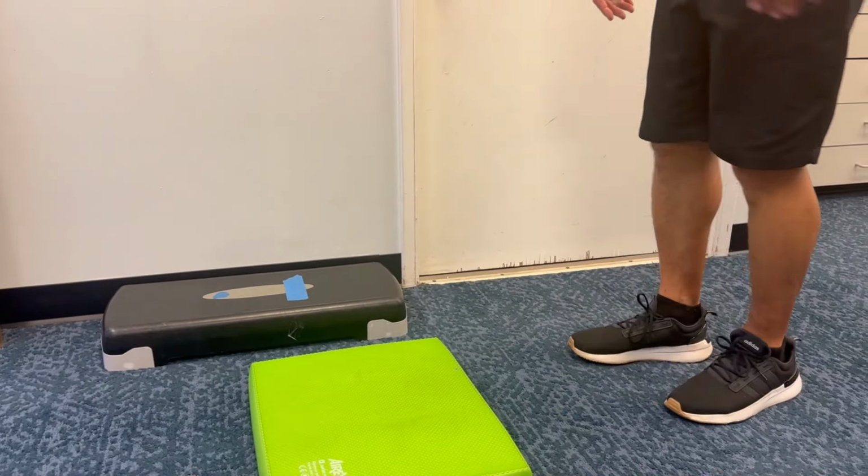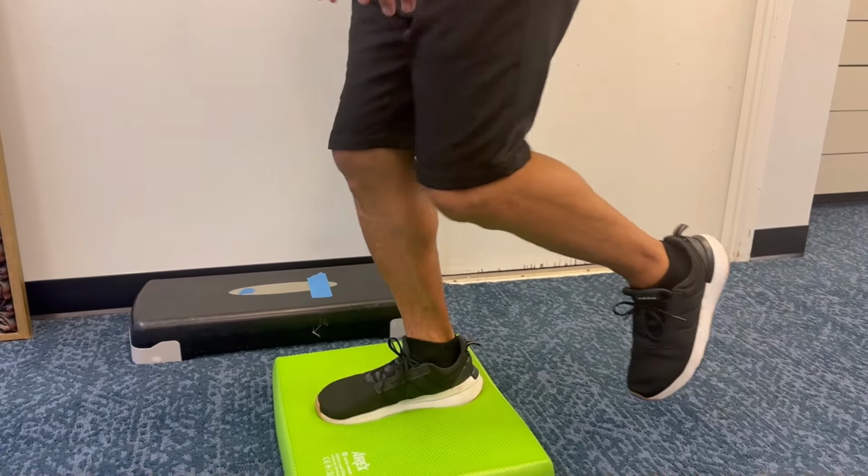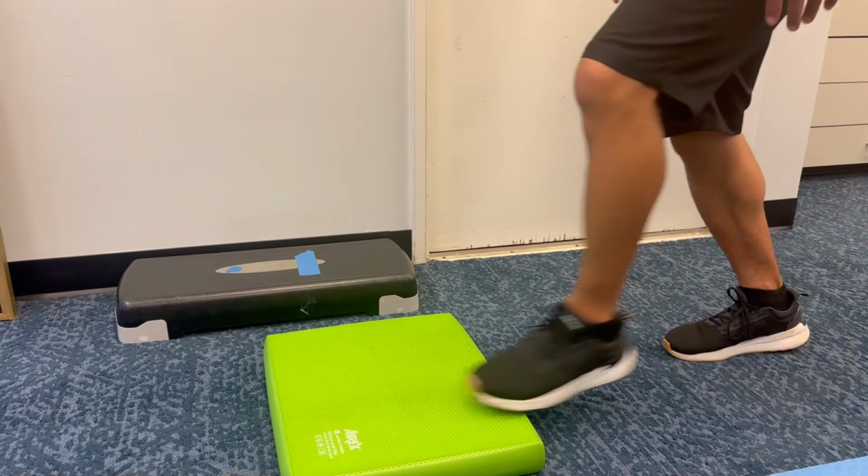Whenever you walk, you should always have a 5 to 15 degree bend in each knee as your heel strikes the ground.